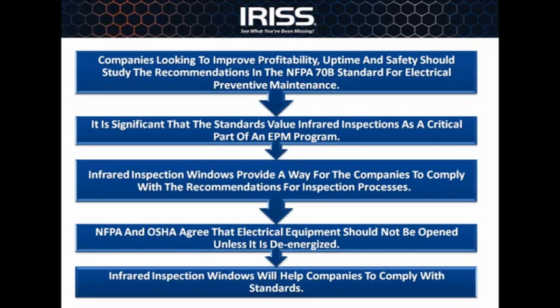And infrared inspection windows help you to comply with these standards and maintain them. I mean, it's what I call best practice, and I know there's always a debate about best practice, but the fact of it is, if I'm working safe, I'm getting my data as I need it, when I need it, under full load conditions, the chances of me finding a problem on the way up increase significantly.